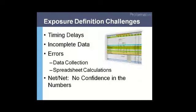They went through what is quite common, an internal exercise using spreadsheets. What they went through in that process created an exposure definition for them, but they recognized the time it took to bring that information together, and the fact that they didn't have all of the information they needed. Very quickly they were able to isolate specific errors in the spreadsheets with just a very brief audit. They really didn't have any confidence in that number.